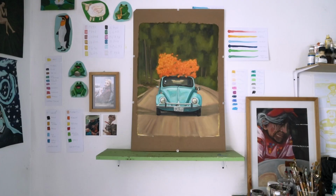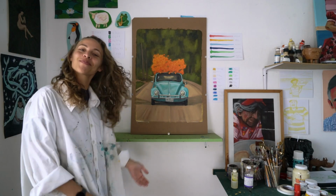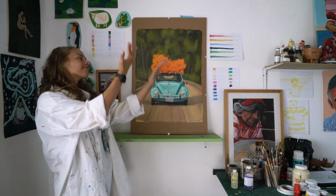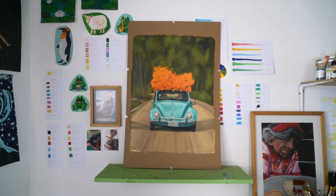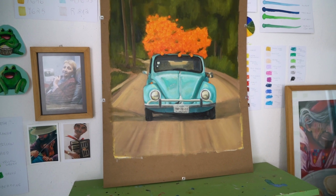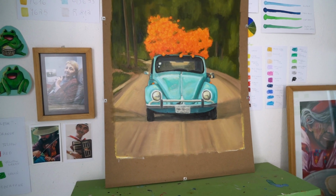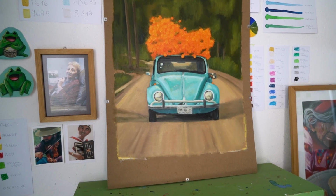So this is the final painting. I'm really happy with it, and so is my client. After a few commissions, this commission has really showed me that I'm getting to know myself better as an artist, and the way I work. I know what I need to do to get the best out of myself, and that I'm able to work on projects that maybe were really intimidating to me a few years ago.